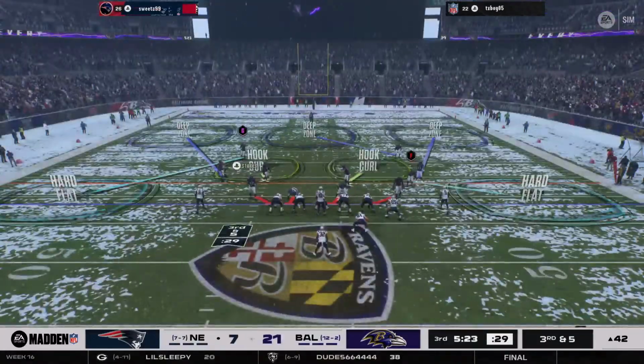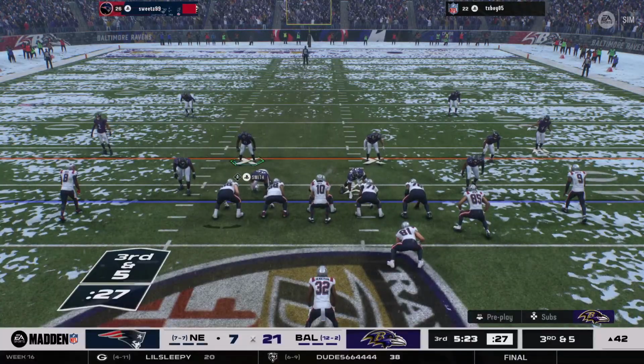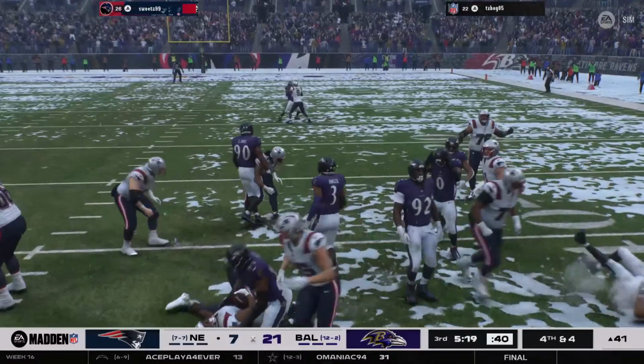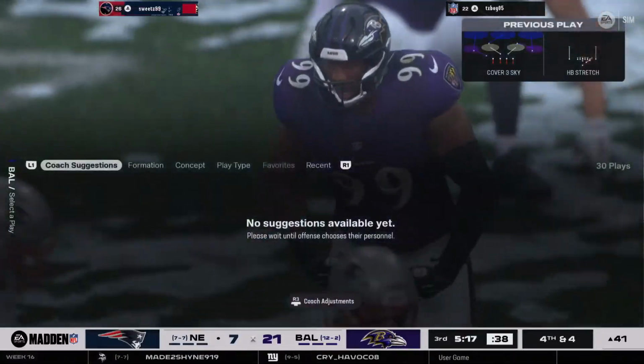This offense in desperate need of a conversion as they come up on 3rd down. To the right side, this is Henderson. Just a 1-yard pickup there, and it'll be 4th down.